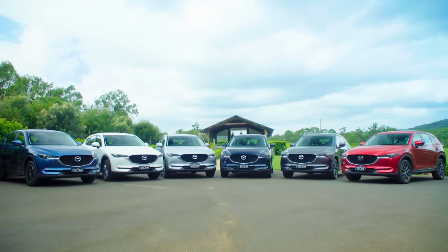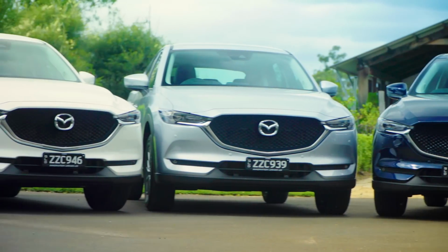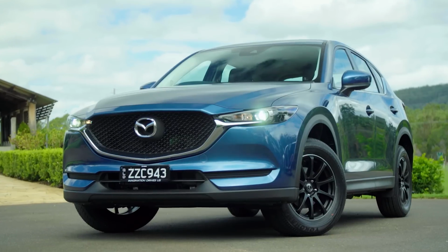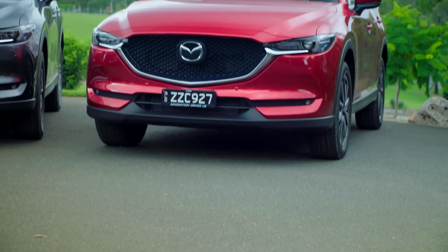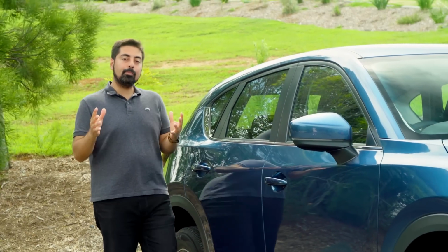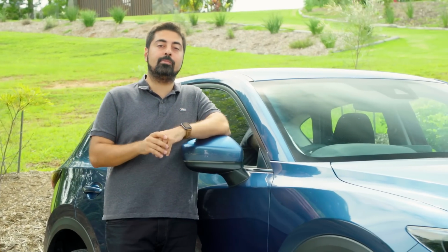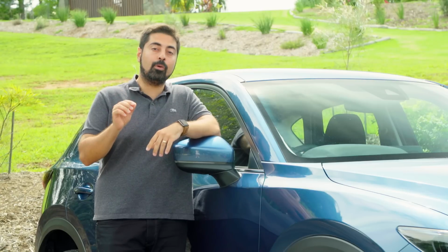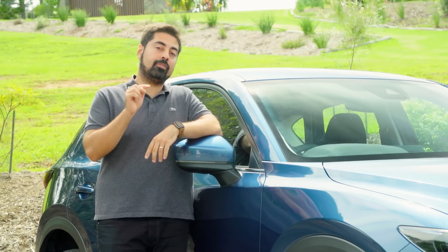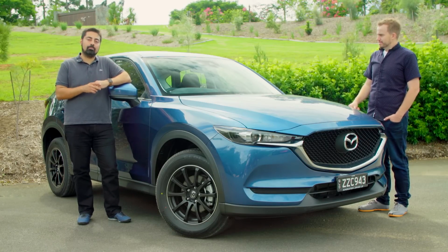As you can see, we don't have all 12 examples here, but we've got a cross-section of the versions available to you, from the entry-level Maxx all the way up to the top-end Akera. We're going to start with the base model, which is called the Maxx. It's also the only one you can get with a manual transmission coupled to a 2-litre 4-cylinder petrol engine driven via the front wheels. Now, of course, there are other engine and drivetrain choices available, but we'll get to that soon.